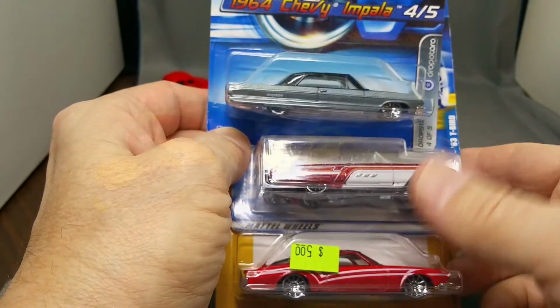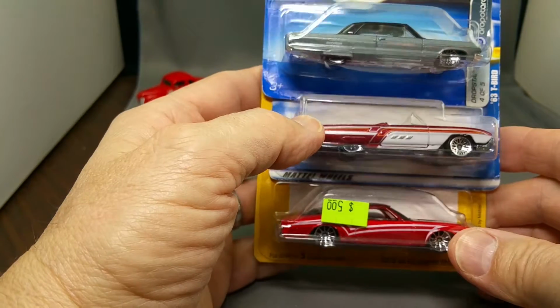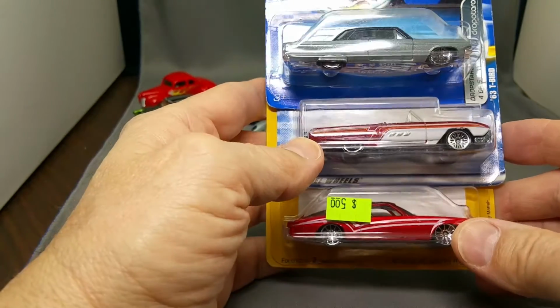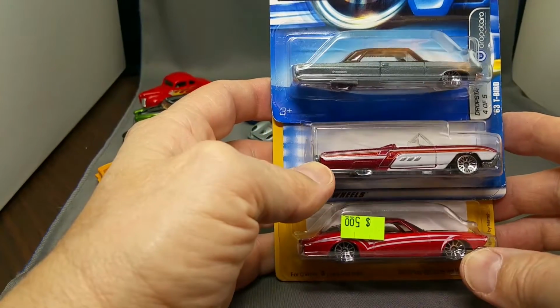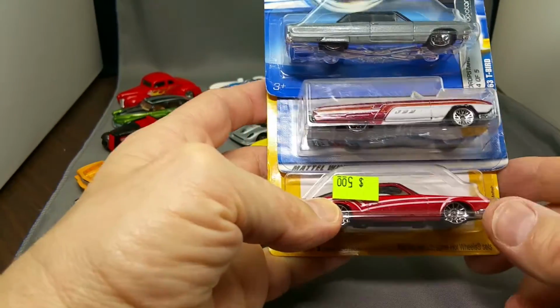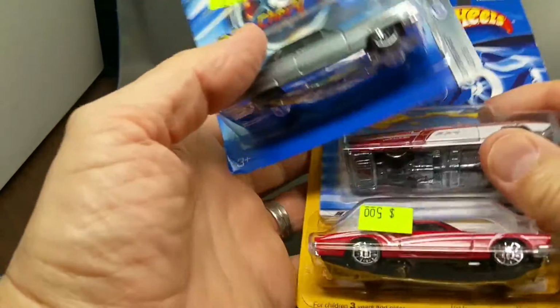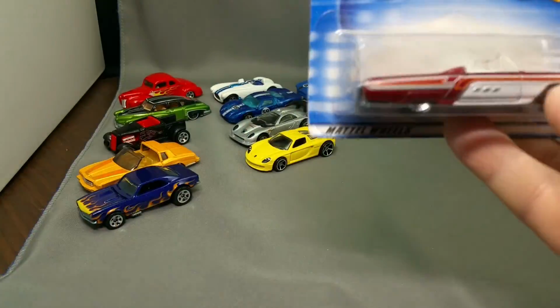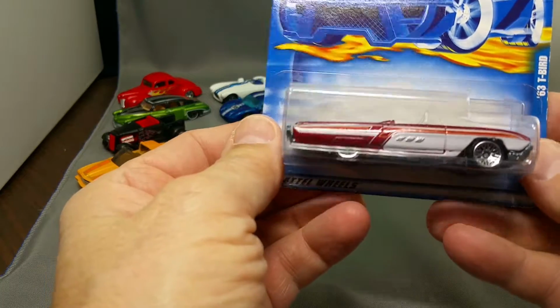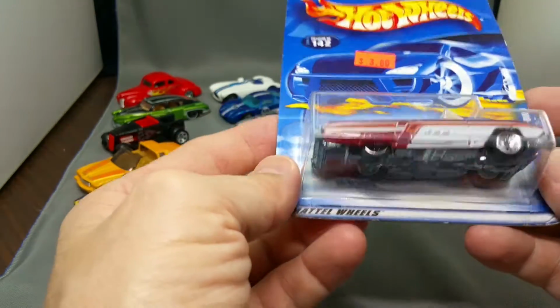All right, this last weekend we were up in the mountains and we stopped at a whatnot store that had all kinds of goofy things for sale, and they had Hot Wheels. Unfortunately, they were $3 a piece, so I had to be very careful. Well, this one was $5, but I did get a couple of my favorites. This one I really love, the 63 T-Bird. One of the things about it, it is super heavy and it's all metal.